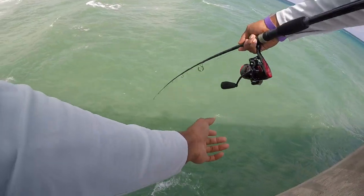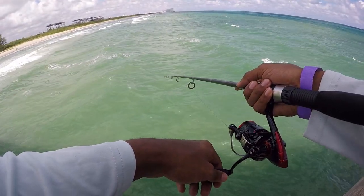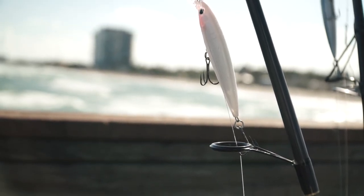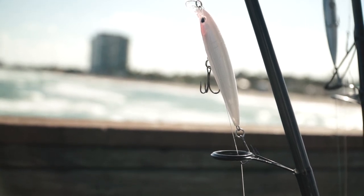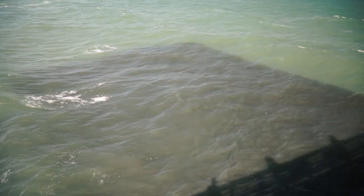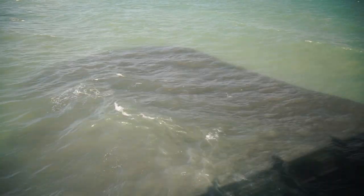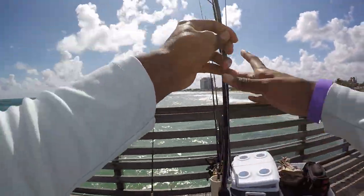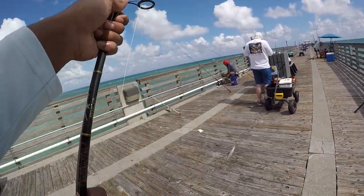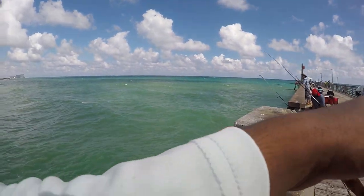So we're fishing on the pier and it was absolutely nonstop action this day I was fishing. All I was throwing all day long was the X-Wrap. And we were catching everything from mackerel, ladyfish, jacks. There were some bigger snook around, because there was a giant bait pod that they were chasing. There was pretty much everything you could think of on this bait pod. And all day I was throwing the X-Wrap and it was just non-stop action. So I quickly realized that throwing the X-Wrap would be my way to go.